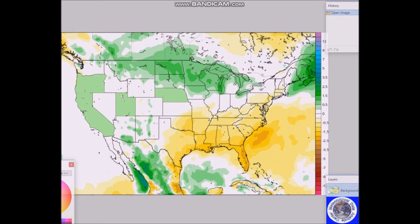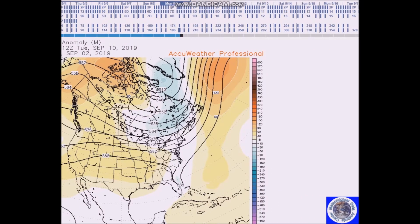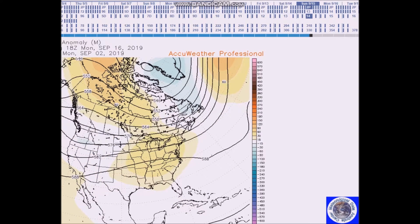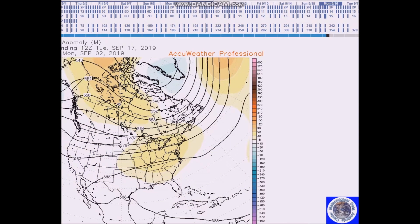Now we're going to look at the period for September 13th to 17th. We have a trough forecast over the Northwest. You can see it's starting to come in a little bit here, a weak trough. And we have a ridge across the southern U.S. You can see it better, and some of the models are deeper. Here's our ridge across the southern U.S. Overall, in good agreement.